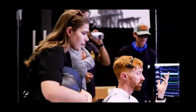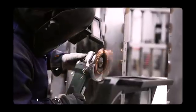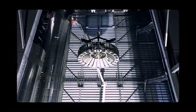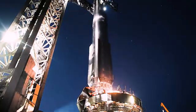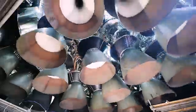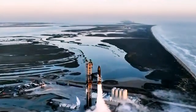SpaceX crews worked through the night to destack the Starship and replace 3 of the electric motors that control the rotation of the Super Heavy booster's grid fins after a Friday launch was scrubbed due to a faulty grid fin actuator. One of the motors was confirmed to be broken, but 2 more were replaced out of caution. After that, the vehicle was restacked and ready for takeoff.